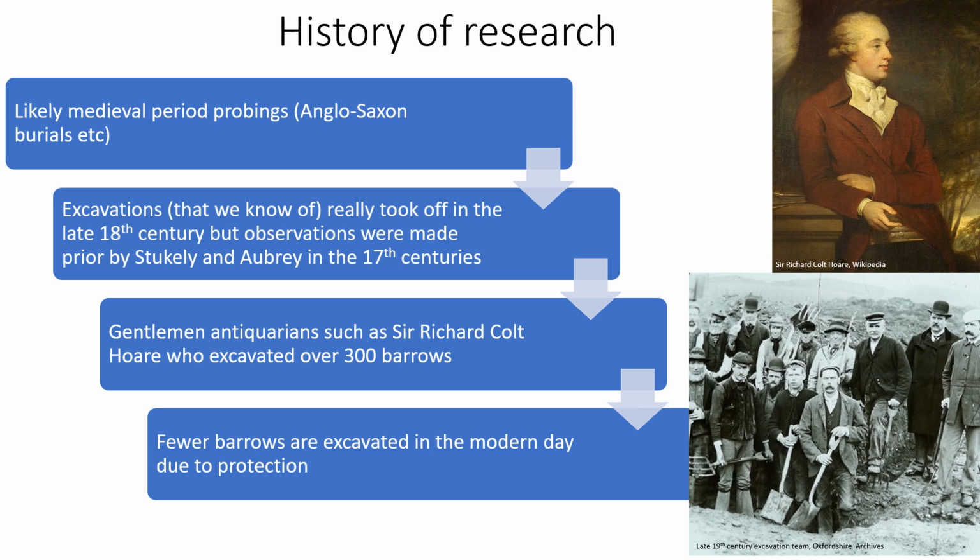Fewer barrows are excavated in the modern day, mostly because the known ones are protected, but occasionally an archaeological excavation will turn up a round barrow or two, and we're still learning more and more every time that we find a new one.